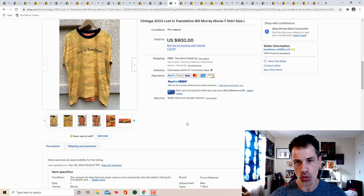All right, there's no logical reason why this Lost in Translation shirt from 2003 sold for $800, but it did. I think there's one currently listed right now for around $1,100, the same shirt. Was this an Oscar-worthy movie?